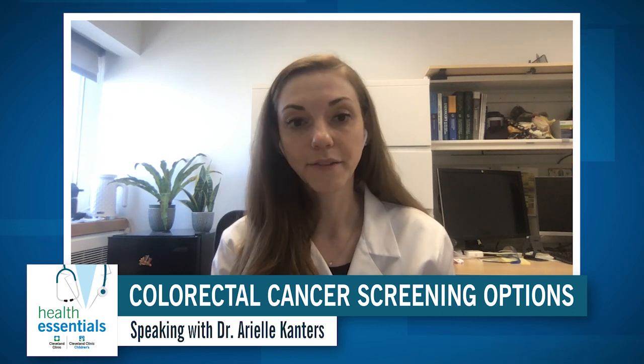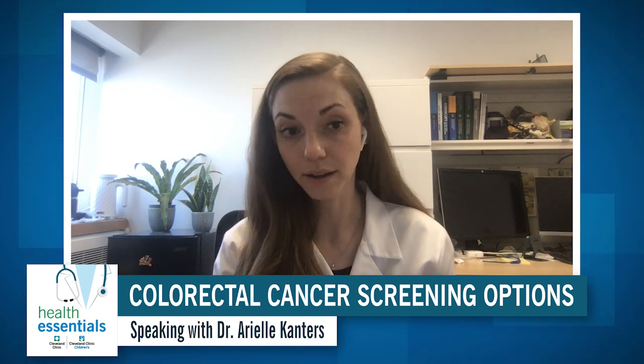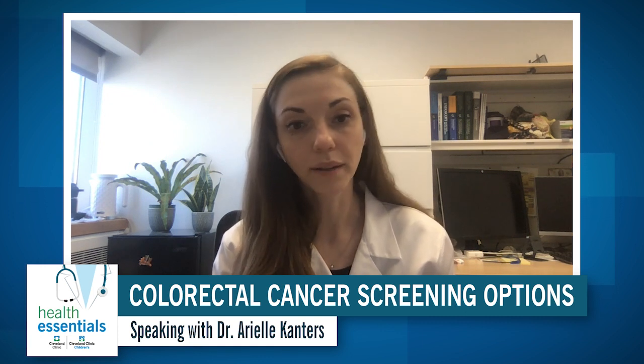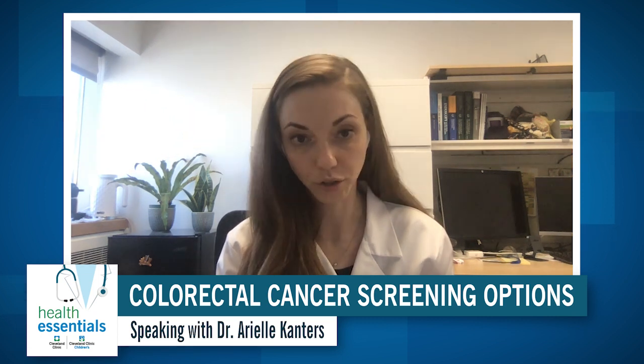And one of the major benefits of colonoscopies is that not only are we able to see these problems, but we can also act on them. So when we do colonoscopies, if we see something that looks atypical, like a polyp, we actually remove them. And so we're eliminating this polyp as a potential source for cancer in the future.